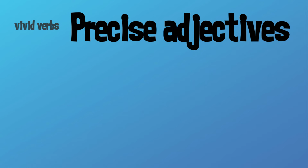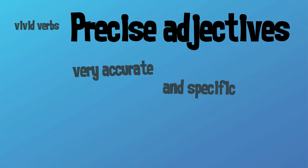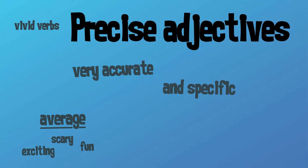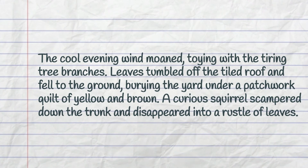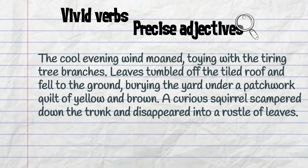Precise adjectives are adjectives that are very accurate and specific in the way they describe. Instead of choosing multiple average adjectives, choose one precise adjective. Choose quality over quantity. See if you can find any vivid verbs and precise adjectives that have been used here. Pause while you look.